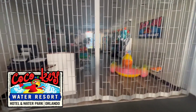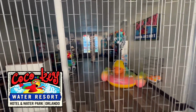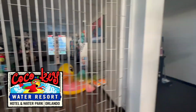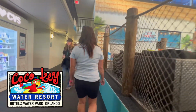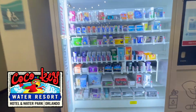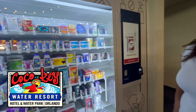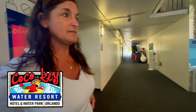The little shop here really just sells stuff that you want to use in the water. And it's closed. There's a vending machine here that sells a few of the sort of things you would get in a pharmacy, which is pretty good, but again, it's massively overpriced.